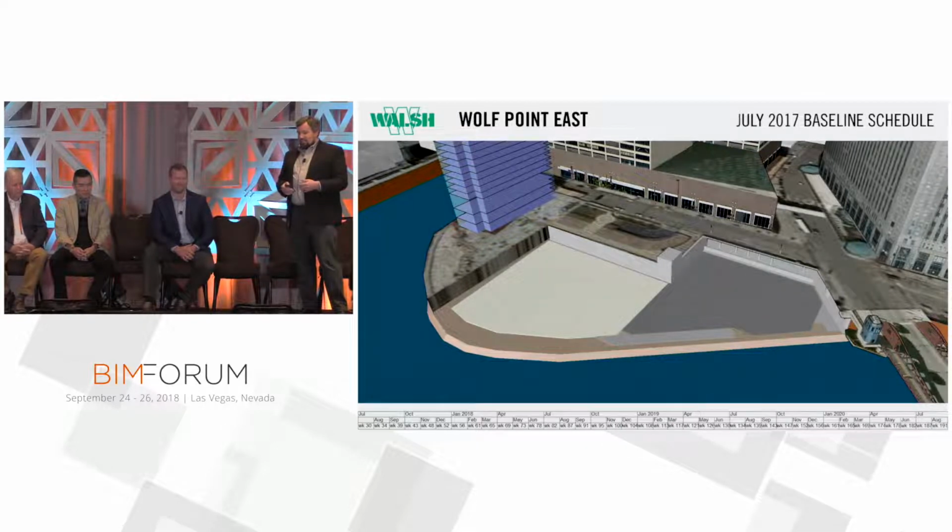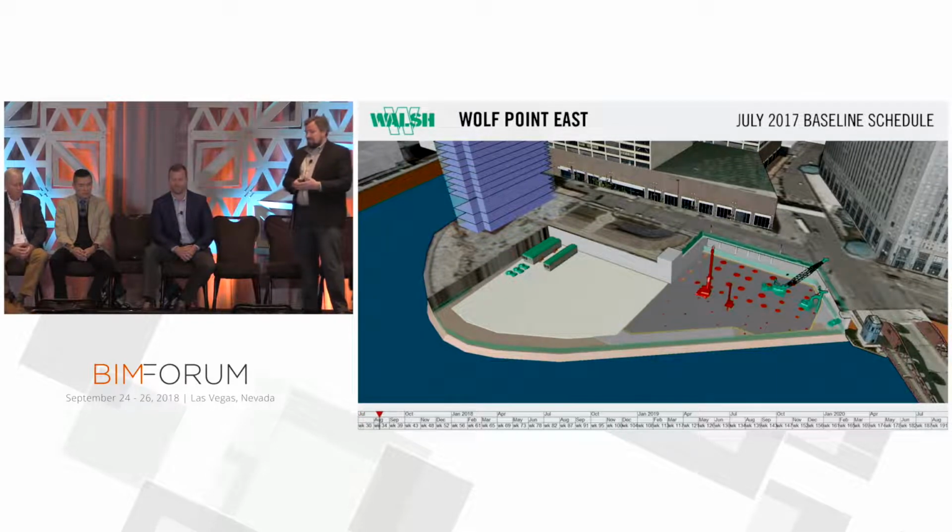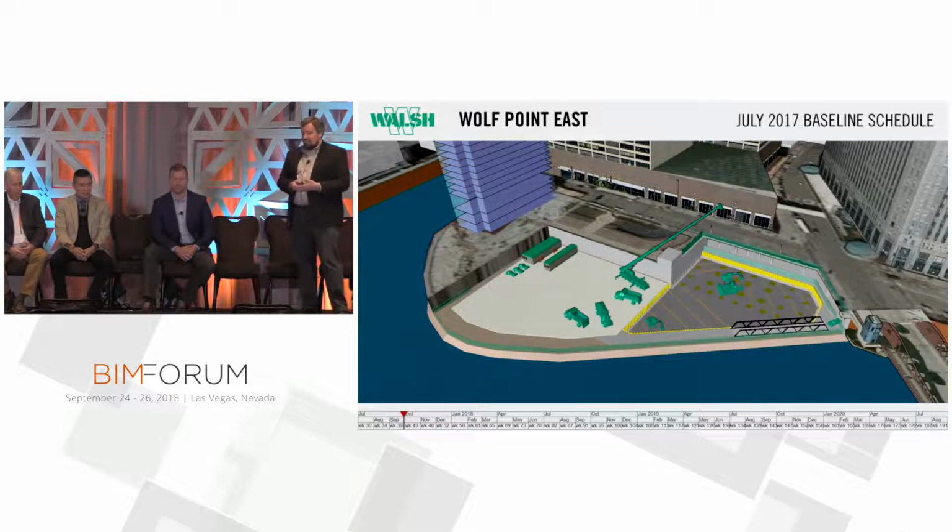What we put together was just taking the model that Pappageorge had put together, marrying it up to the schedule that Dave had put together, and then doing a very quick simulation of the project going up.